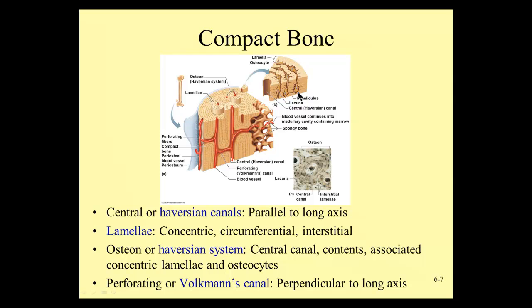So in looking at this tissue slide down here, we can see the lacuna would be the darkly stained areas where we would also find an osteocyte. So I could use the same arrow and refer to an osteocyte or a lacuna, because it's hard to tell one from the other when you're looking at a tissue slide, because it only shows up as a black spot.